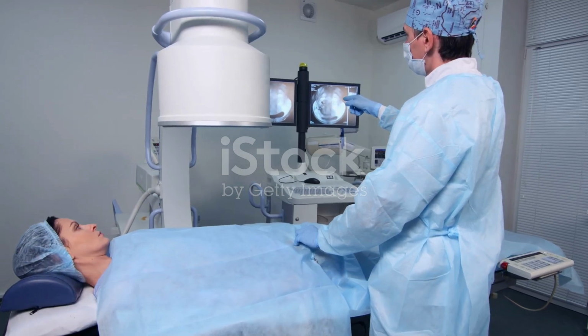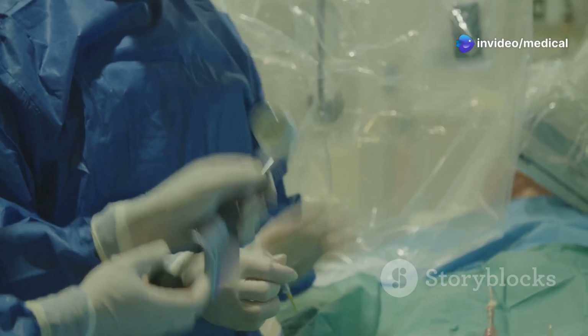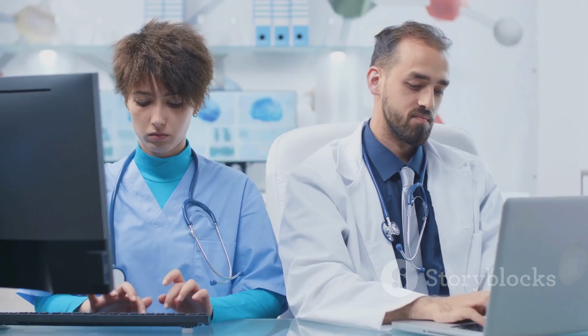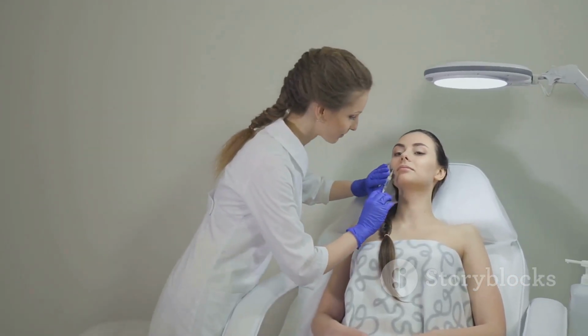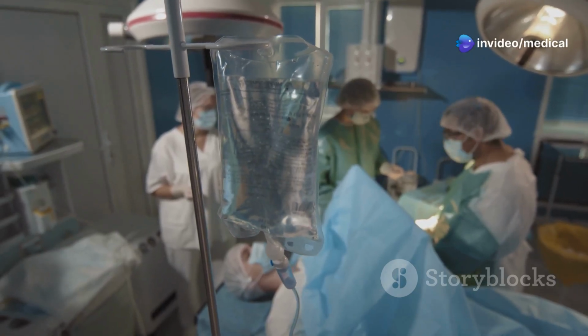The PTA procedure might sound intimidating, but it's actually very straightforward. It's performed by an interventional radiologist or a vascular surgeon. Here's a simplified step-by-step breakdown. First, the area around the AVF is numbed with local anesthesia. Patients are awake during the procedure but should feel minimal discomfort.